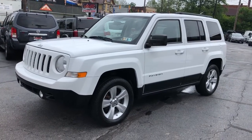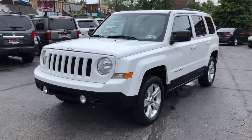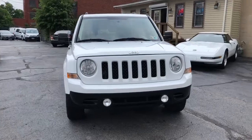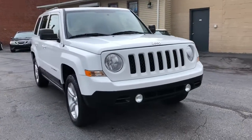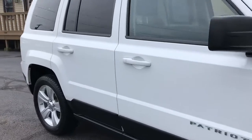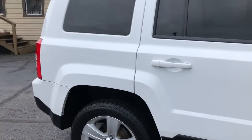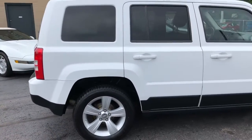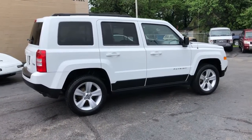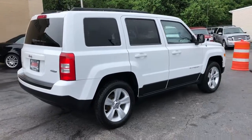2012 Jeep Patriot Latitude Edition. Super cute, loaded, absolutely like new inside and out. Check out the body. No abuse on this car anywhere. Sitting on a brand new set of tires. 4 brand new brakes all the way around, fully serviced.